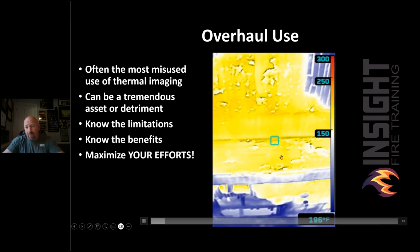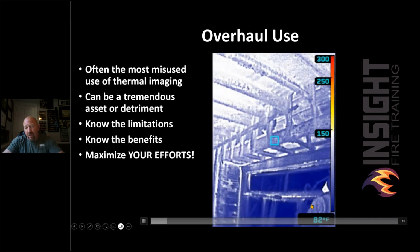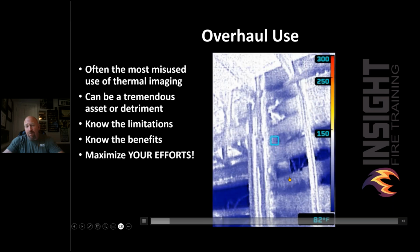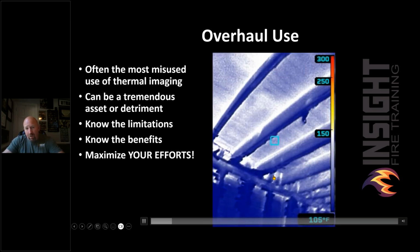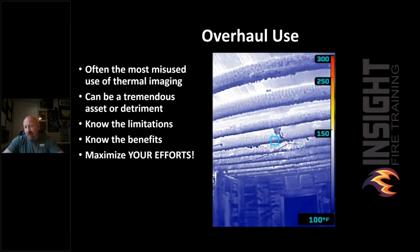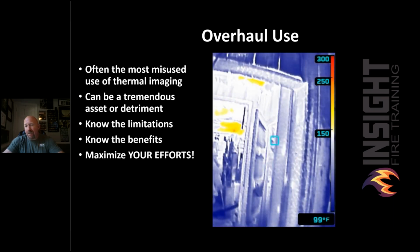You can clearly see the spot temperature jumping around here. The spot temperature was removed from NFPA 1801 TI Basic due to misinterpretation and due to it leading to 3 separate line of duty deaths as a contributing factor. So we look for heat and understand what heat patterns look like. So we make it an asset, not a detriment. We know the limitations, we know the benefits, and we use it to maximize our efforts.